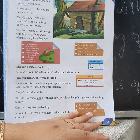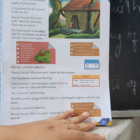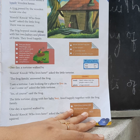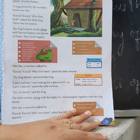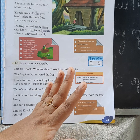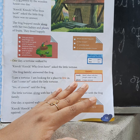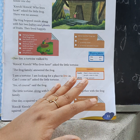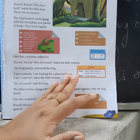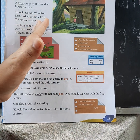What do you want to do first? We want to check if anybody is inside the house. She thought to herself, slowly hopped there and knocked on the door. Knock, knock, knock. Is anybody there, she asked. But was there any answer? No. There is nobody inside the house. The house was empty. So there was no answer.